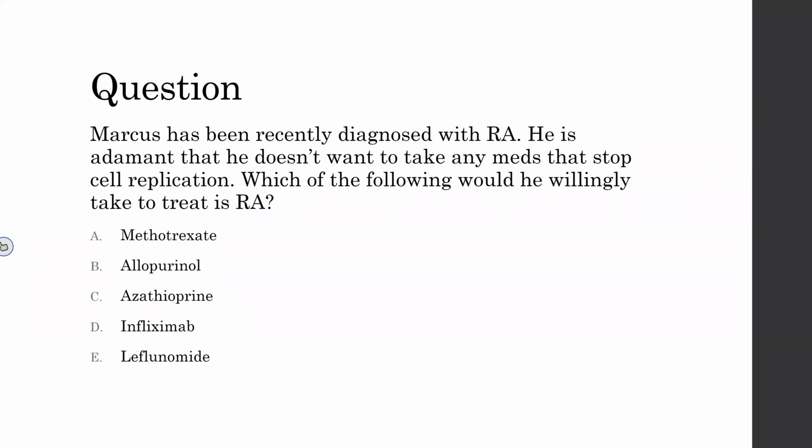Marcus has been recently diagnosed with rheumatoid arthritis. He's adamant that he doesn't want to take any meds that stop cell replication because he's heard that it's really bad because cancer is bad. Which of the following would he willingly take to treat his rheumatoid arthritis? There's methotrexate, allopurinol, azathioprine, infliximab, and leflunomide, and the answer is infliximab. Allopurinol also doesn't affect cell replication, but it doesn't treat rheumatoid arthritis either.